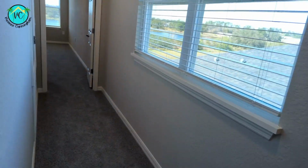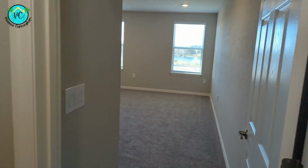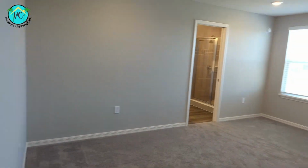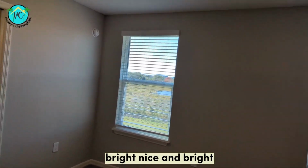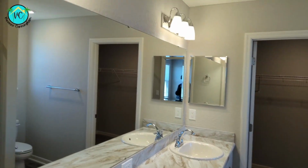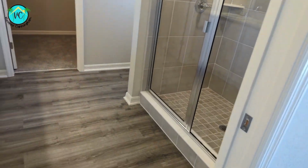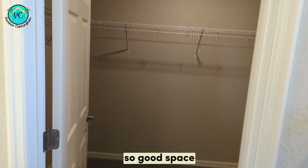Really good space. Okay, so now we head to our ensuite and show you what that looks like. Bright, nice and bright. You walk in, you can see your sinks. You have 2 sinks, and then you have your walk-in shower. Okay, and then you also have your walk-in closet as well. So, good space.